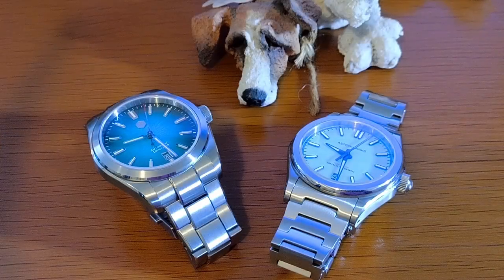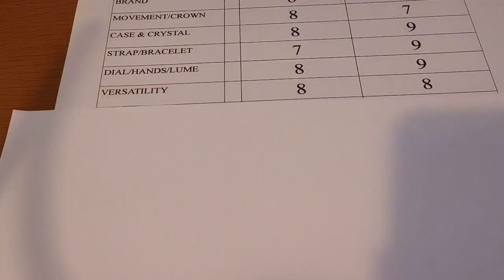When it comes to versatility, I just can't separate them. The cases are similar, the crystal's the same, and they both have 100 metres of claimed water resistance. For this reason, they both get an 8 out of 10, but it's a shame neither have got a scratch-proof coating.